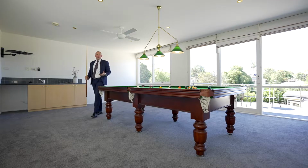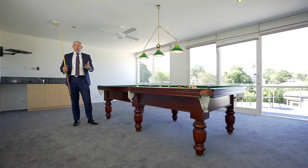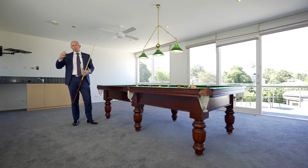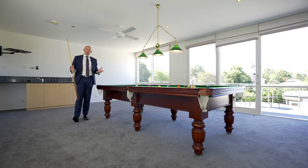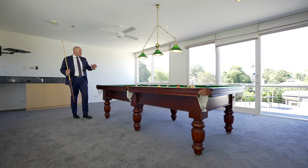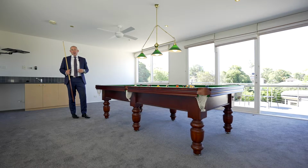From multiple living rooms, split system heating and cooling throughout, fans in all the three generous sized bedrooms, beautiful skylight over the stairs. This is the perfect home should you have teenage kids, not to mention this beautiful balcony overlooking the backyard and pool.